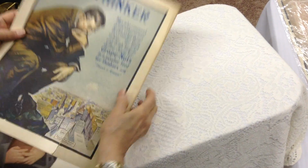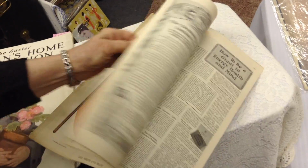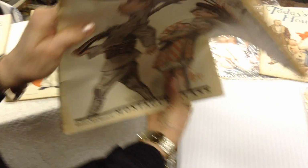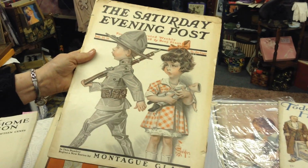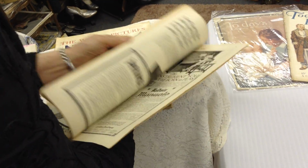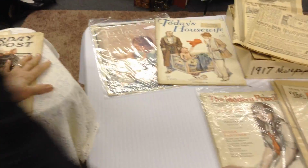Anyway, other than that, the thinker, he's thinking about grape nuts. Other than that, it's just the usual thing in a magazine. Backside, grape nuts, okay. Another one with a war theme, which I think is just marvelous. This little boy, isn't that artwork wonderful? Anyway, it's a Saturday Evening Post from September of 1916. It's got the usual things in it. They're just terrific.